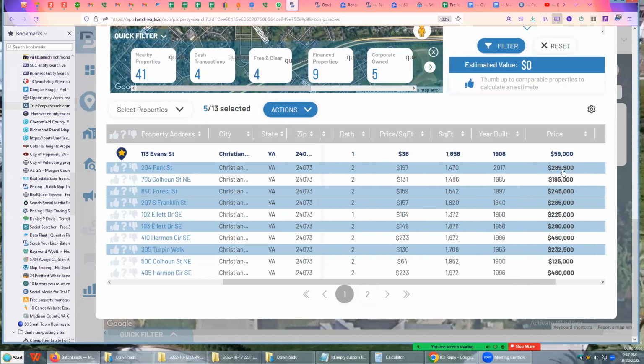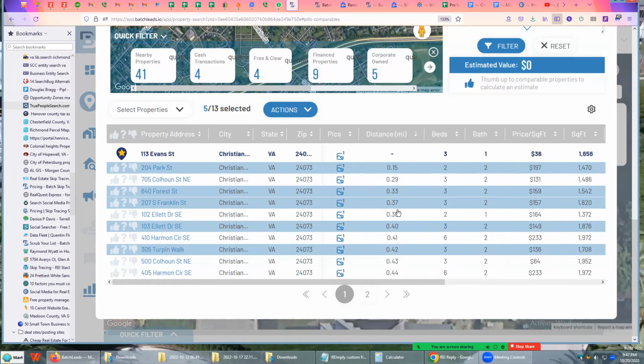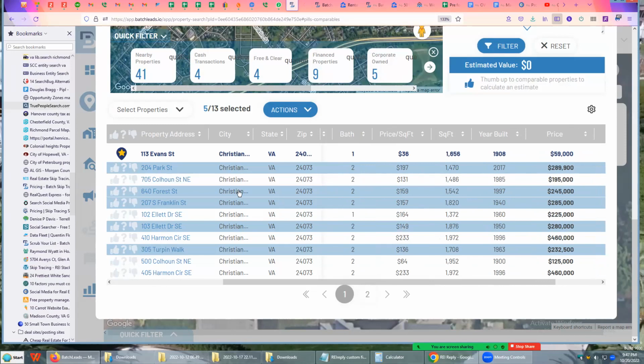So let's just say we're going with these right now. And this is only within, let's see, it's 0.4 and under. These are good. So 1950, 1940. This one is 97 and this one is 2017. I might take these two off from the year built.